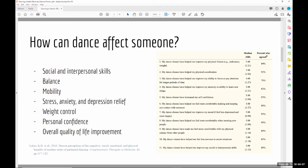So a lot of these studies had people dance twice a week for 45 minutes or an hour a week, and then see how it affected their health or specific numbers of what they're looking at, and also just surveys of how they're feeling. Next slide.